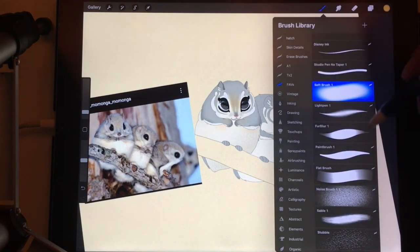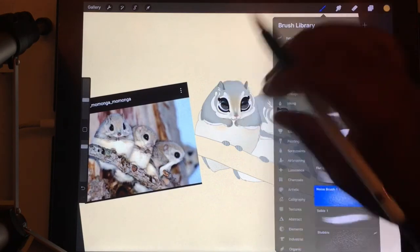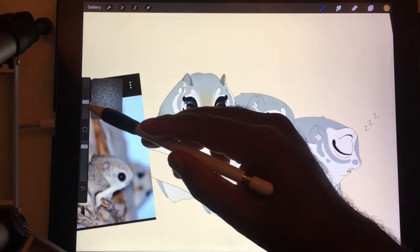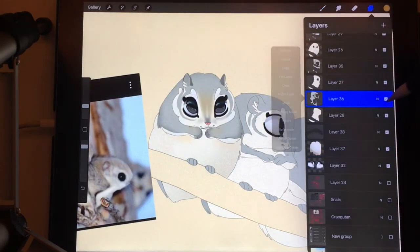You know what, for him I'm going to use... Should I use stubble or should I use noise brush? I might use noise brush. I might go crazy. I'm just going to do it right on this layer. Let me make sure this is the right one. Nope.